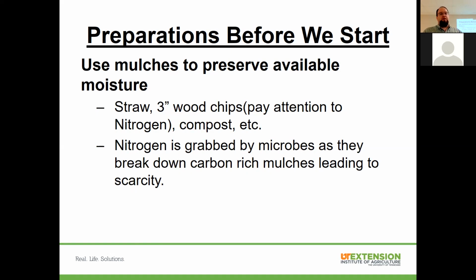But things like straw or 3 inches of wood chips are good. Some people also use compost itself as a physical mulch. One thing to be aware of when we are using things that are rich in carbon, such as straw or wood chips, is that as they break down and degrade, we can have nitrogen limited in those areas. The nitrogen is actually grabbed by the microbes that are breaking down those high-carbon materials, because those microbes are eating carbon and using nitrogen to replicate. It's really a blurring of both, but I always simplify it for myself and say they eat the carbon and use the nitrogen for replication.